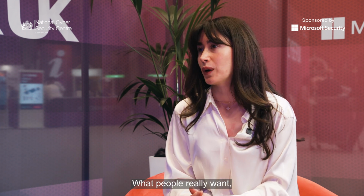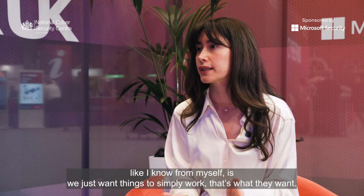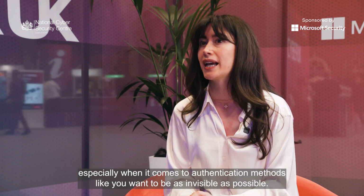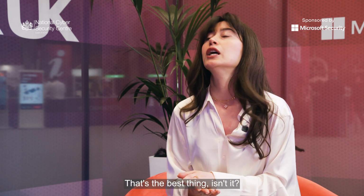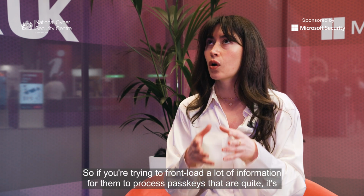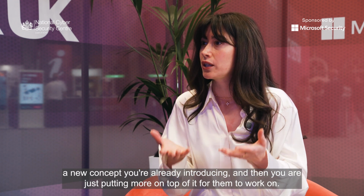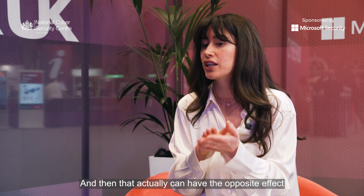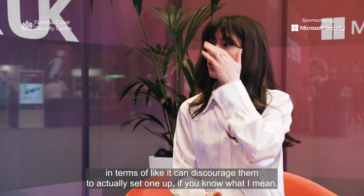What people really want, like I know from myself, is we just want things to simply work. That's what they want, especially when it comes to authentication methods. You want it to be as invisible as possible. They shouldn't even know what they are doing. That's the best thing, isn't it? So if you're trying to front load a lot of information for them to process, passkeys are a new concept you're already introducing, and then you're just putting more on top of it for them to work on. That actually can have the opposite effect, it can discourage them from actually setting one up, if you know what I mean.